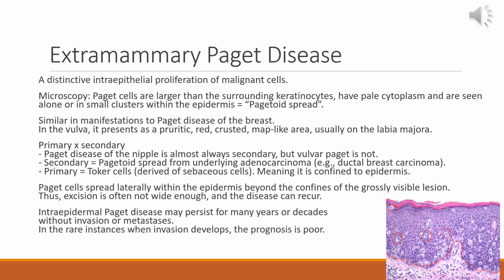It is an intraepithelial proliferation of malignant cells, but quite different than what we're used to. Microscopically, Paget cells are larger than the surrounding keratinocytes. They have a paler cytoplasm and are either seen alone or in small clusters within the epidermis. This diffuse layout throughout the epidermis itself is what we call pagetoid spread. This is pretty much the same as Paget disease of the breast looks like. Macroscopically, it presents as a pruritic, red, crusted, map-like area, often on the labia majora.